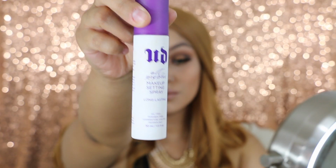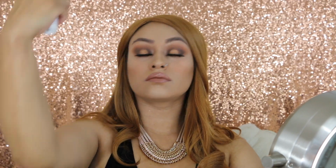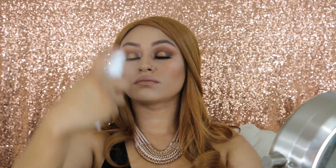And to finish it off, I'm using my Urban Decay All Nighter Setting Spray, making sure my makeup doesn't leave my face for anything or anybody, and we're done.